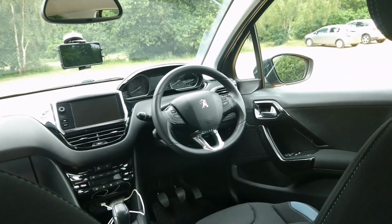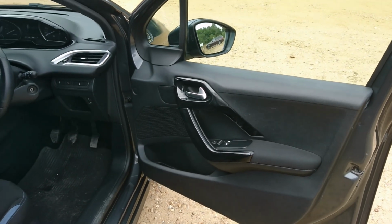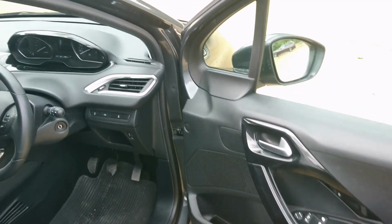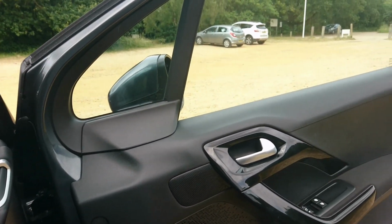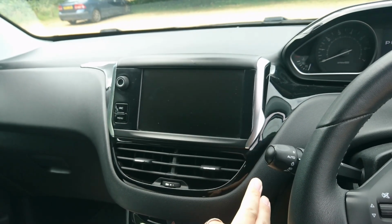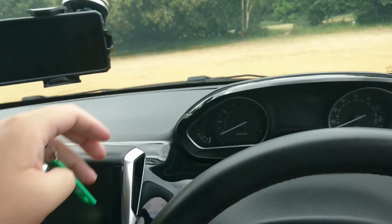Right, let's get in the front, shall we? Just feels an awful lot better made car than the 207. Don't get me wrong, it's not exactly the last word in luxury or anything like that. We've still got hard touch door tops and things like that in here, but we do have some nice soft touch materials here and here. You know, that's sort of hard, isn't it? That's weird. So it's soft there and hard there.